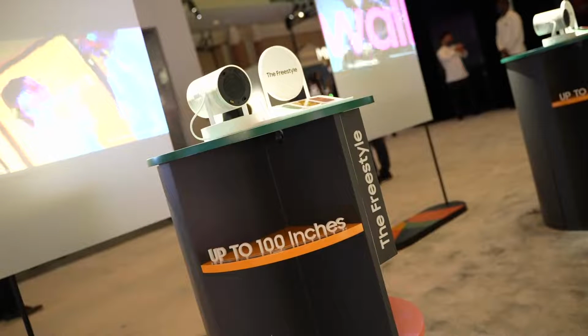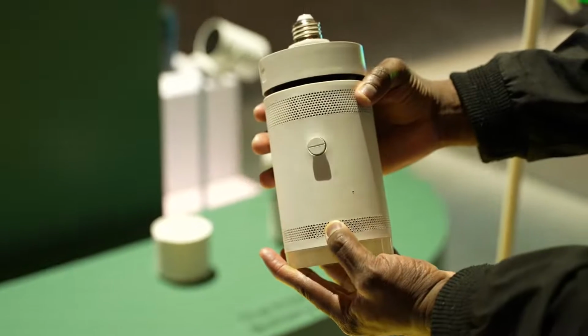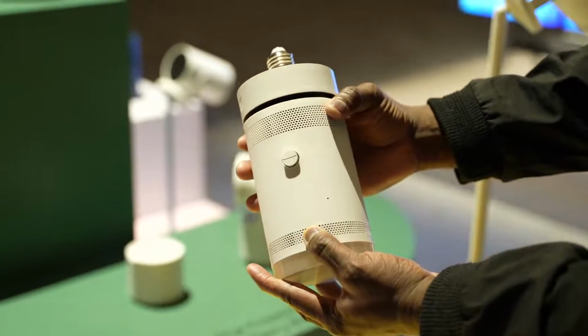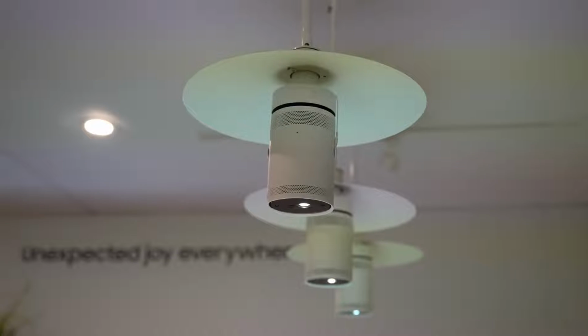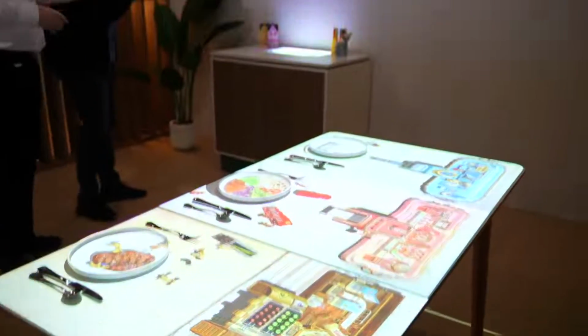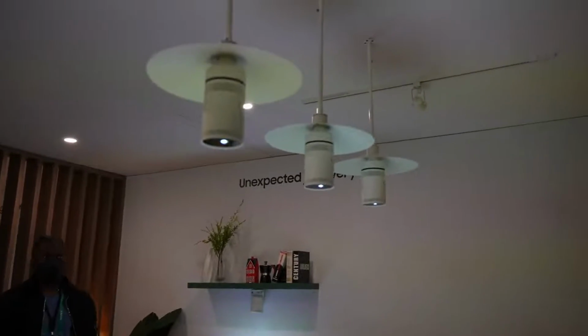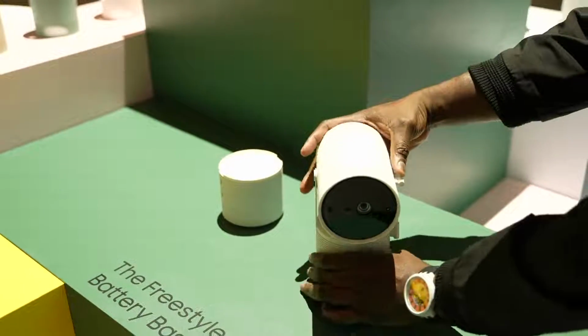And Samsung has a ton of accessories, and one of them I absolutely love is the ability to connect this projector to a light bulb socket, and you can project it directly from that socket, which is impressive. So you've got many ways to use this projector, and it's something that I think will be fun. A lot of people will definitely pick up, and I am excited to see that.